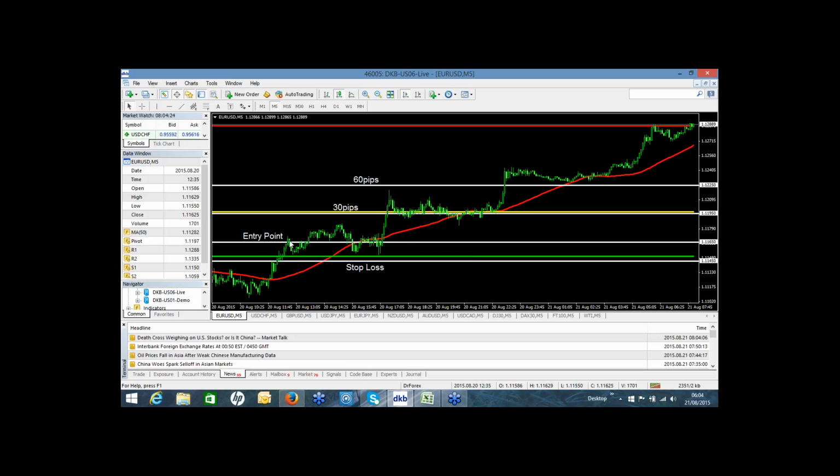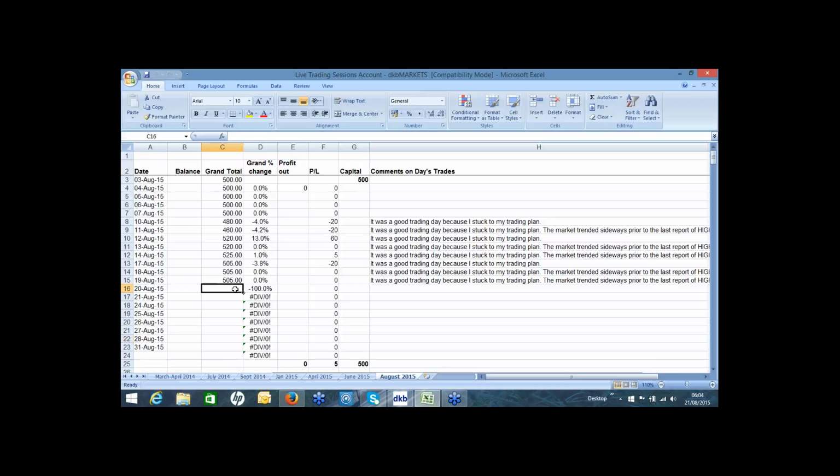So yesterday we had one live attempt at the market. So we got a 60 pips profit. And that was the end of the trade for yesterday. So just fill out the spreadsheet.